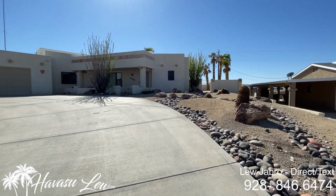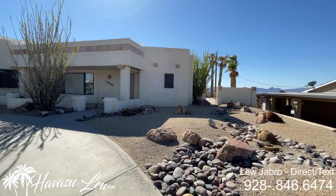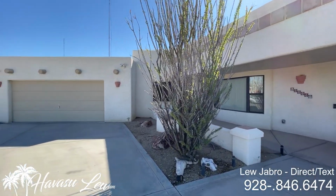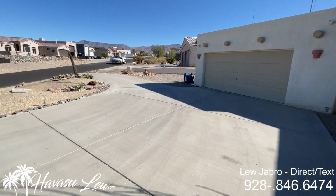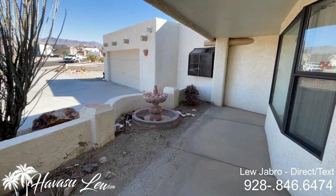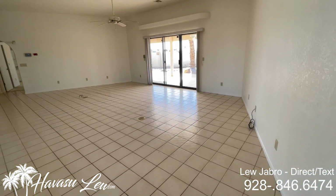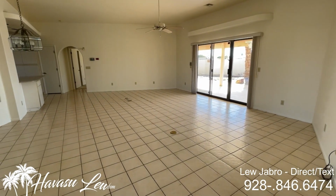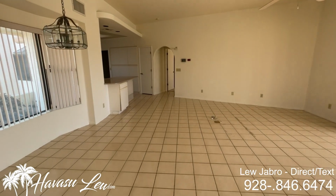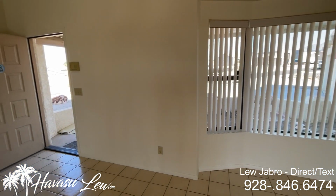So this one was just listed $419,900. Nice little front courtyard entry. All right, so this is a 2-bedroom, 2-bath pool home built in 1991, 1,505 square feet. Good size, 13,416 square foot lot. Again, it was just listed $419,900.